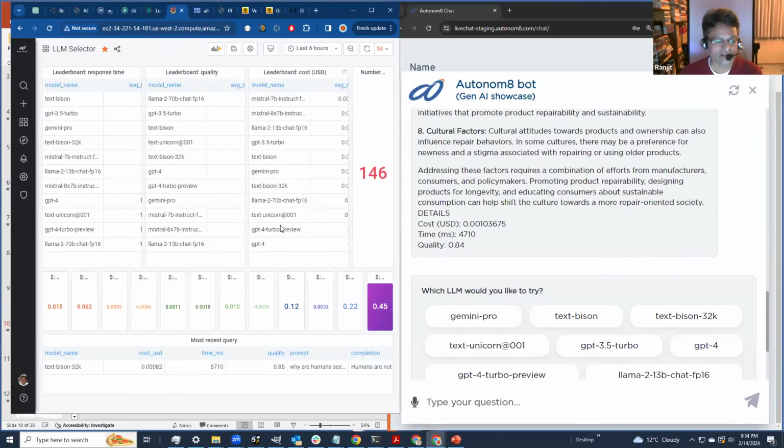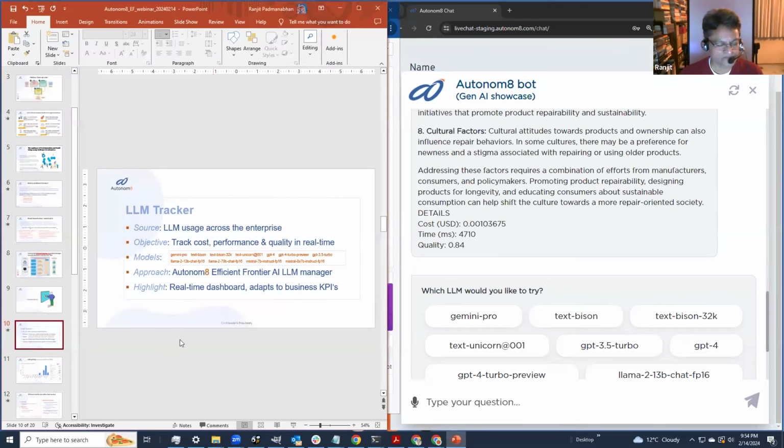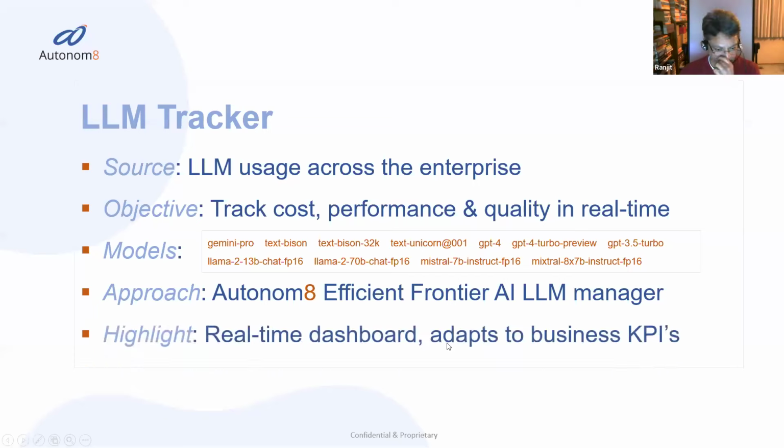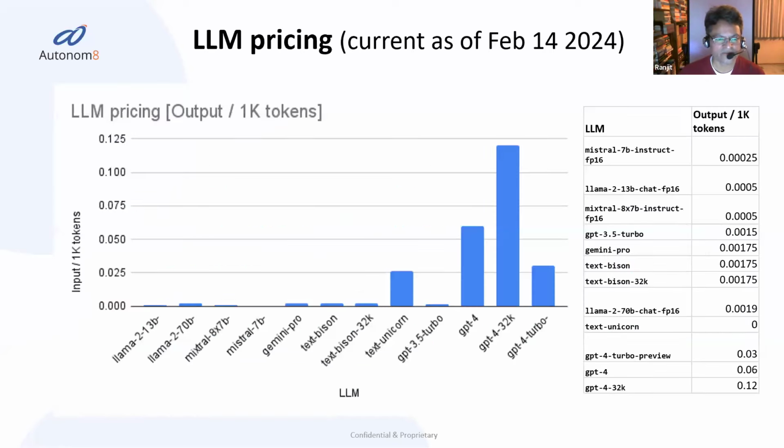So this is the first demo that I wanted to show. Let me go back to my PowerPoint. And the highlight is that we have a real-time dashboard, and it can adapt to all your business metrics and things like that. Just to give you guys a little bit of a view into LLM pricing.